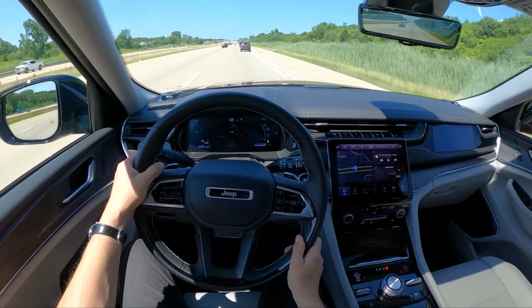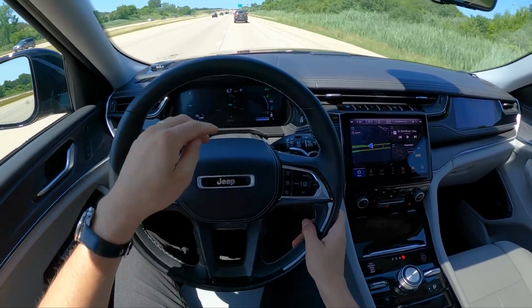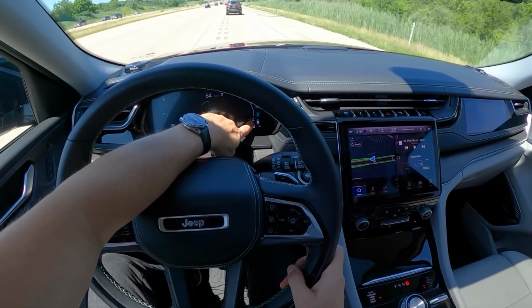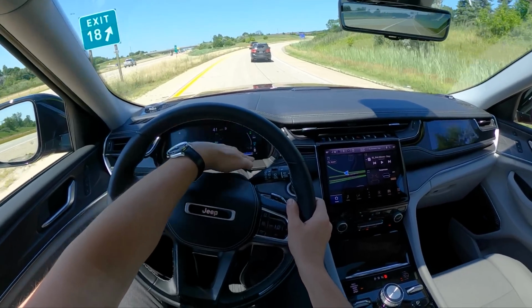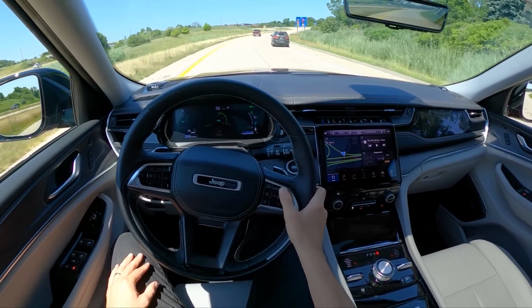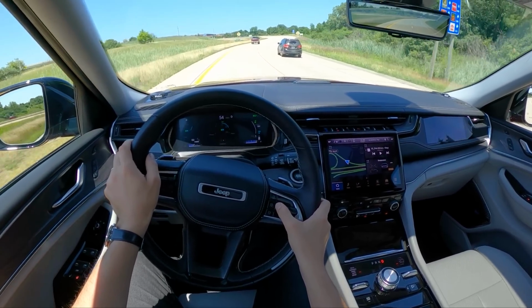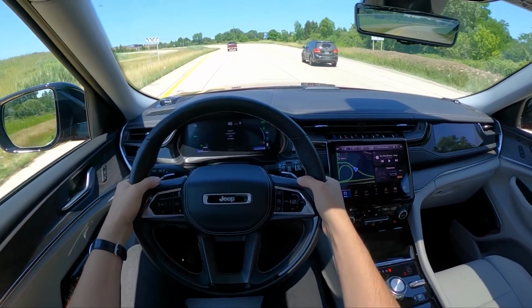My only complaint with the cruise control has been that when you set your speed, you get just the tiniest little display of what you've set that speed to right down here, and it's kind of hard to see, especially with all the other information going on in this fully digital display. The button layout though on the steering wheel, everything is nicely done, very easy to control, no issues there.